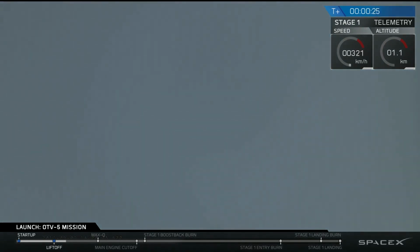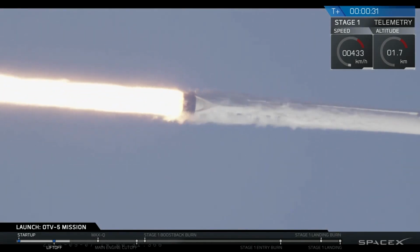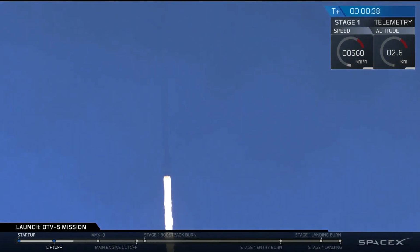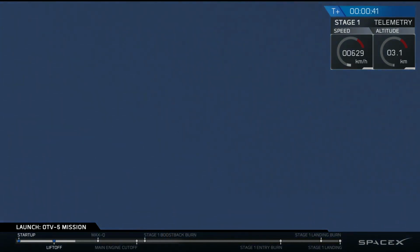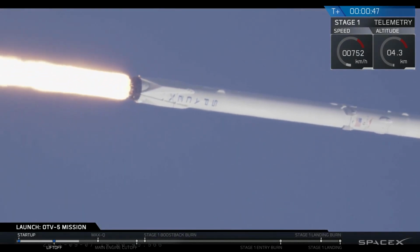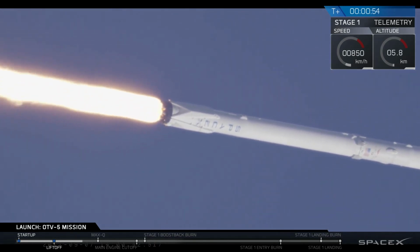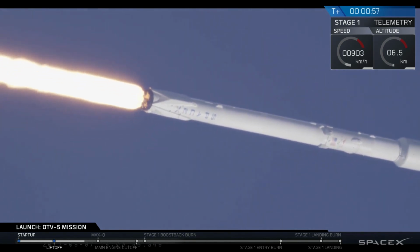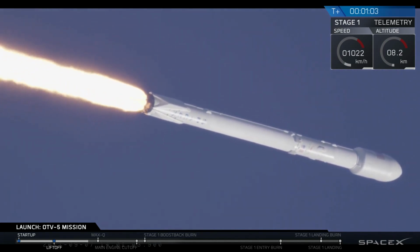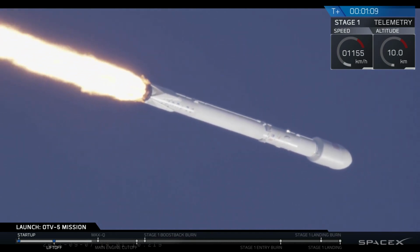Stage 1 propulsion is nominal. Power and telemetry nominal. We've had successful liftoff of the Falcon 9. Look closely, we're about to move through supersonic. You may actually see the vapor cone that forms from the shockwave if we're lucky.